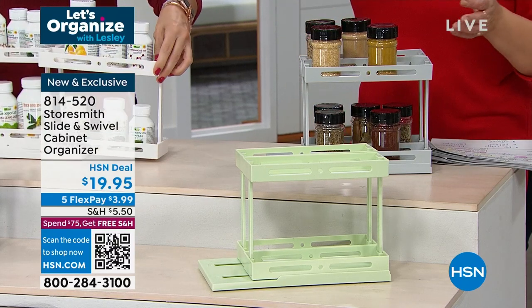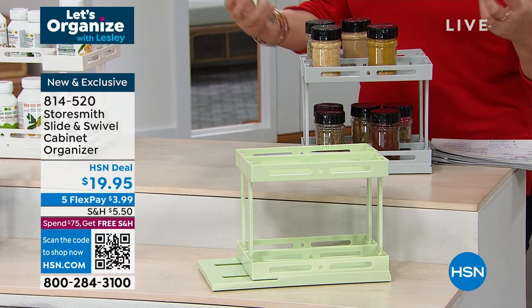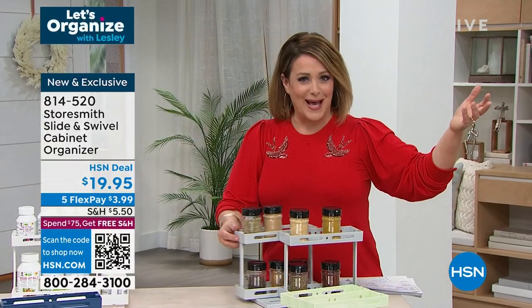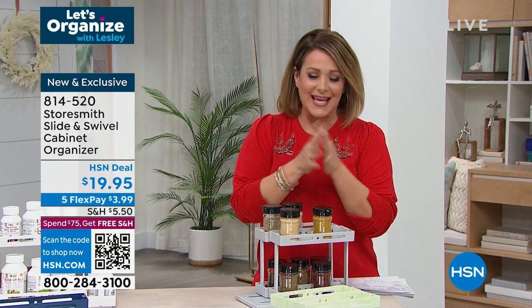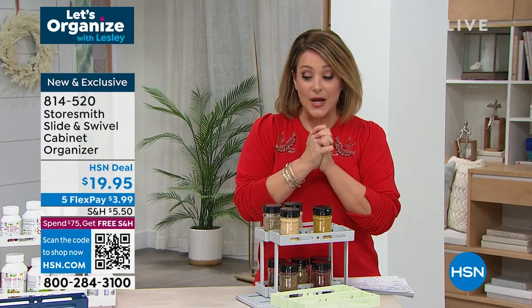And just like the shoe rack, Rebecca, what good is it if I have all of these great spices that are going stale in my cabinet because I don't know that the paprika's in the back or the cayenne pepper is in the back or, I don't know, the rock sugar, the sprinkles for the cupcakes. So I do hope you enjoy that today. It's brand new. You've never seen it before. 814-520 is your item number.